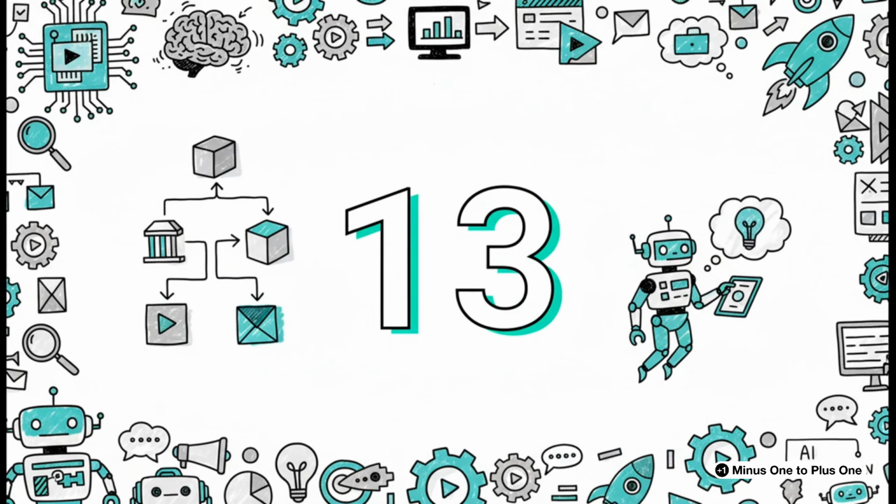And there you have it. 13 powerful AI tools to seriously upgrade your workflow. We've covered tools that can help you at every single stage of the product lifecycle, from that very first spark of research all the way through to a killer launch.